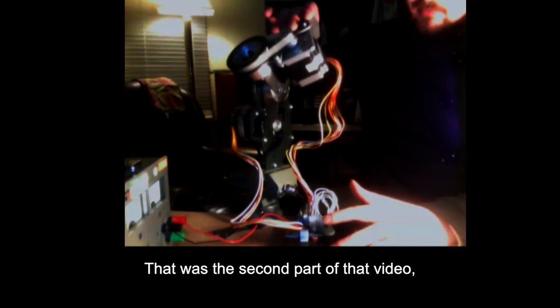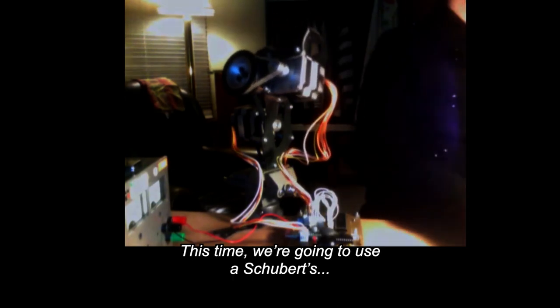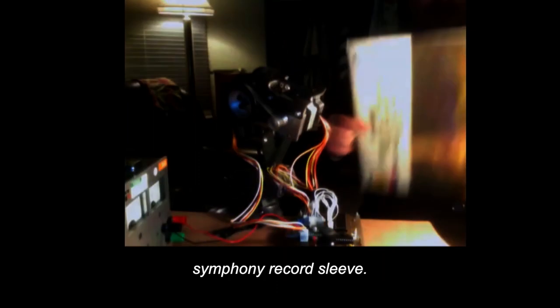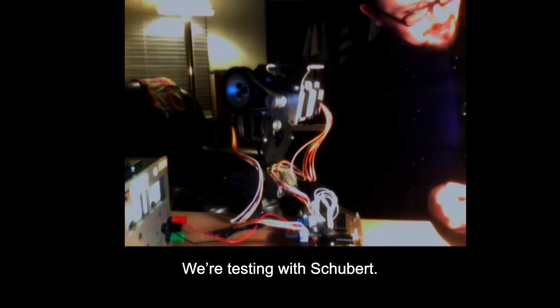So that was the second part of that video where I'm just demonstrating that it can actually hold a mirror. Well, we don't have a mirror at that point. This time we're going to use a Schubert Symphony record sleeve. Symphony number 8 in B minor. But you've got two voices at the same time. It's worth saying, we learned our lesson here. We're testing with Schubert.